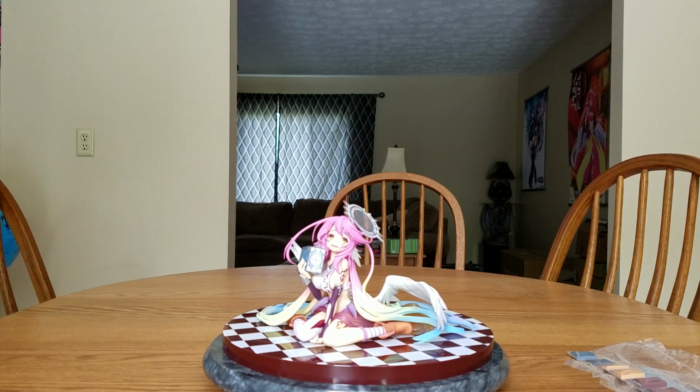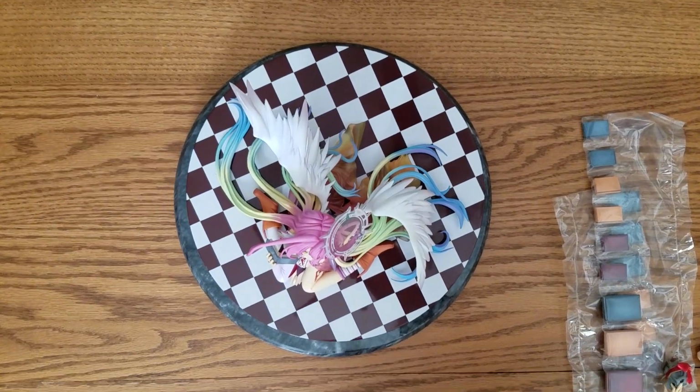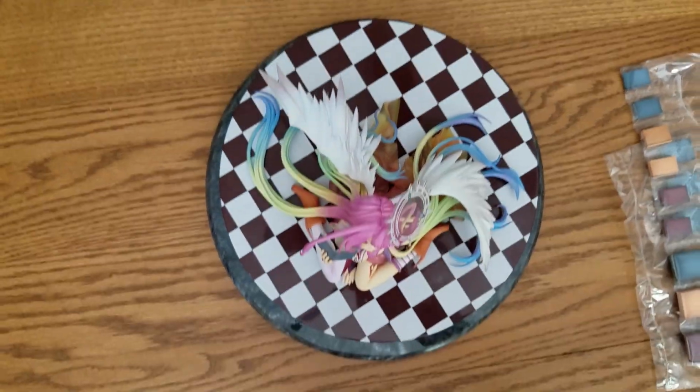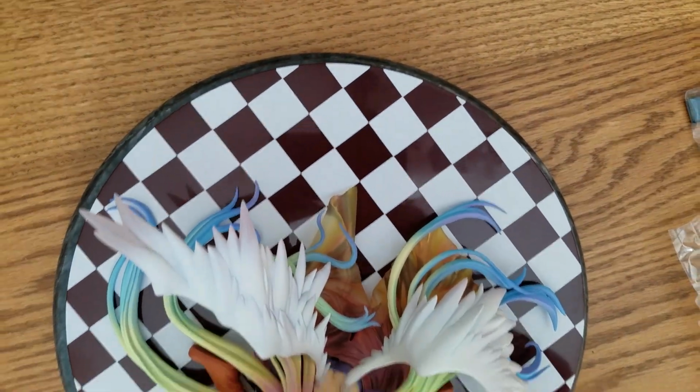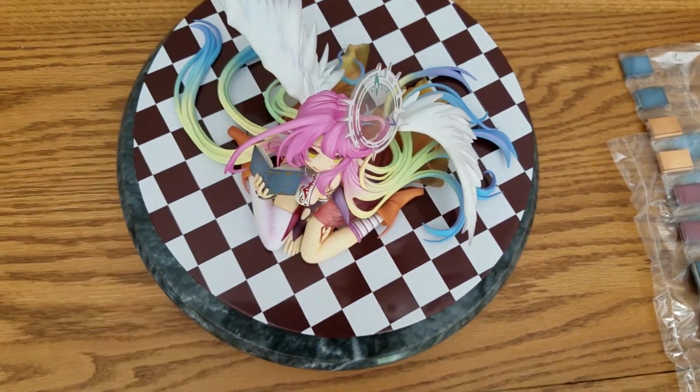So, I'm going to lift the camera up and give you a top-down view just so we can see how ridiculous this base is. Yeah. I mean, yes, she does take up a lot of space and everything, but look at all that extra space behind her and to the sides of her. That's just ridiculous.